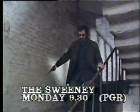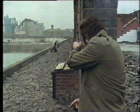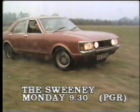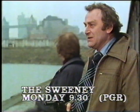Sweeney, Monday night at 9:30. $500,000 from a bank robbery has to be retrieved. Then a more serious development, and Jack Regan's out for blood. Power packed, The Sweeney, this Monday night at 9:30, following Cagney and Lacey.